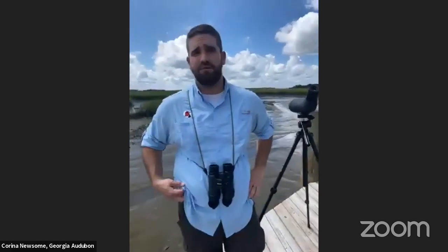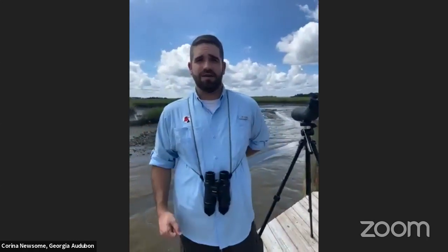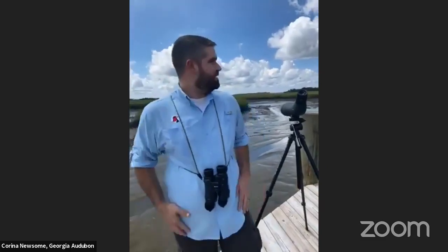I've had upwards of 50 plus spoonbills at that spot at once. So that's a good spot if you're specifically looking for those pink birds. That's a good spot to go. Great question. Any other questions, Dottie? Oh yes, lots of questions.